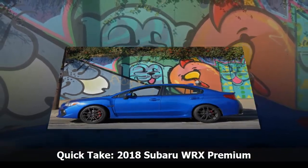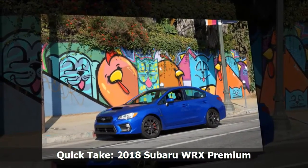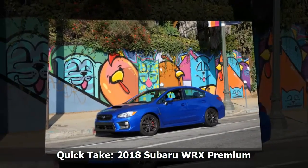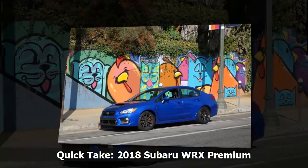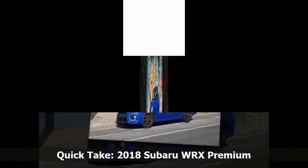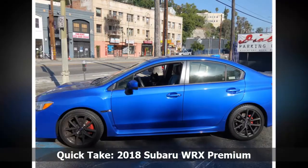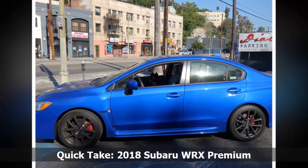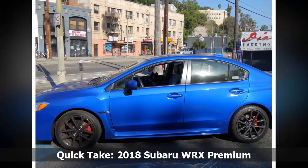For its size, the WRX surprisingly has a decent amount of storage space in the trunk, offering 12 cubic feet. We were able to fit 2 card tables in the back with ease and still had enough room for luggage and more without having to fold down the rear seats, an awesome bonus. Overall, the WRX remains an excellent choice for enthusiasts and anyone who likes to go fast. Real fast.